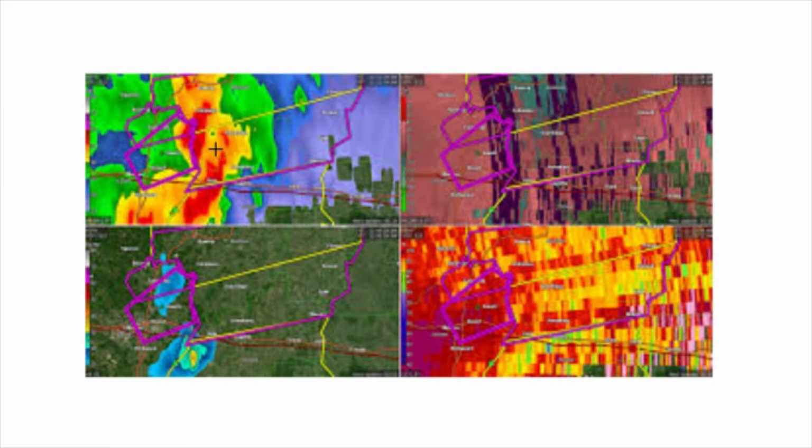So right here where my plus sign is, this is right where it's over right now. This is around where the tornado was spotted, this red spot right here. And you can see Monroe is just around. Sorry if it's a little pixelated. That was just what my radar was doing, because it was so close up.